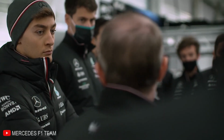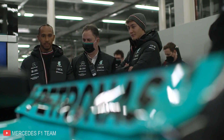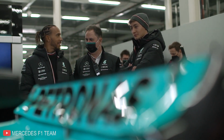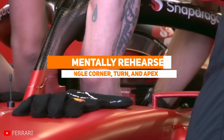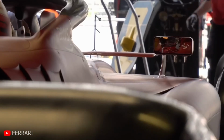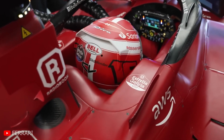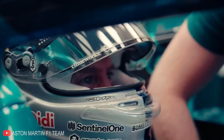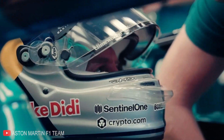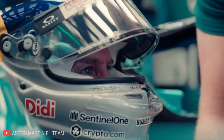Now, apart from these physical demands, F1 drivers go through intense mental needs. Before the race, the driver enters a state of complete focus that could make a Buddhist monk jealous. They mentally rehearse every single corner, turn and apex in their minds to prepare for the perfect start and the perfect lap. It's like they're running through the circuit on a mental treadmill. Some drivers use breathing techniques to calm their minds and prepare for the inevitable adrenaline rush. They know that the slightest distraction could lead to disaster, so they must be mentally ready for anything that comes their way.